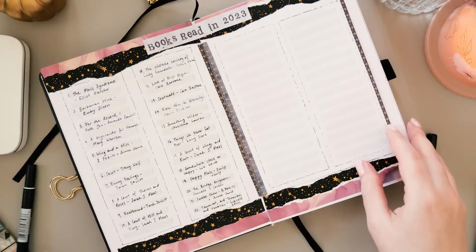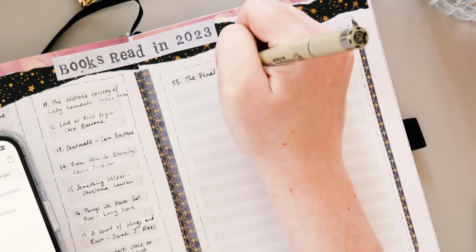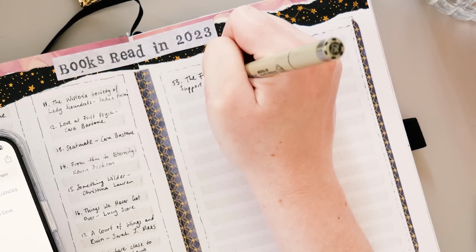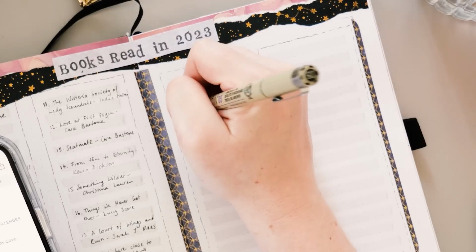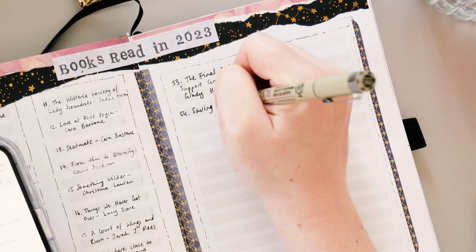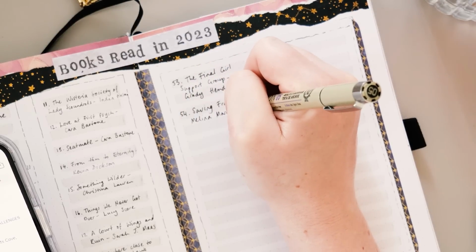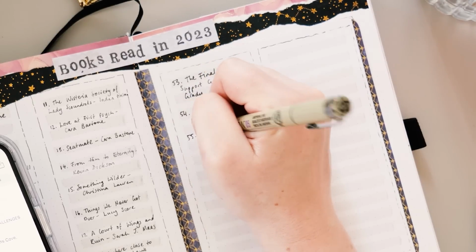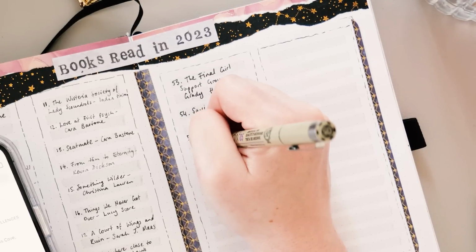Now that this new page is as seamlessly added to the book as I can make it, I'm going to start adding the books in here that I haven't been able to fit on the spread up until now. The Final Girl Support Group was the book club book for my book club this past month. Not really my usual style, and probably will continue to not be my style, to be honest. Saving Francesca was an amazing read. It was very nostalgic for me, very reminiscent of my actual high school experiences, which is amazing.